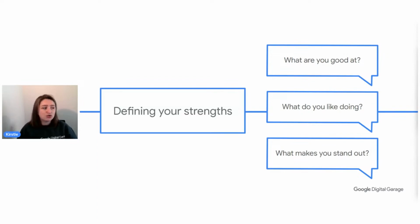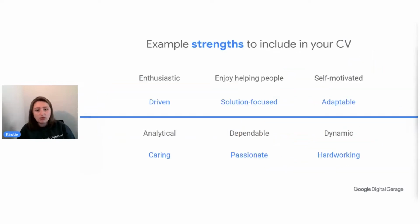Now, your strengths are not always things that you haven't worked on. You might have a natural strength, but you might also have strengths that you've really developed and it's taken discipline to create that as a strength. Start to think about what some of your strengths are, what you're good at, and how that is relevant to the role that you're applying for.